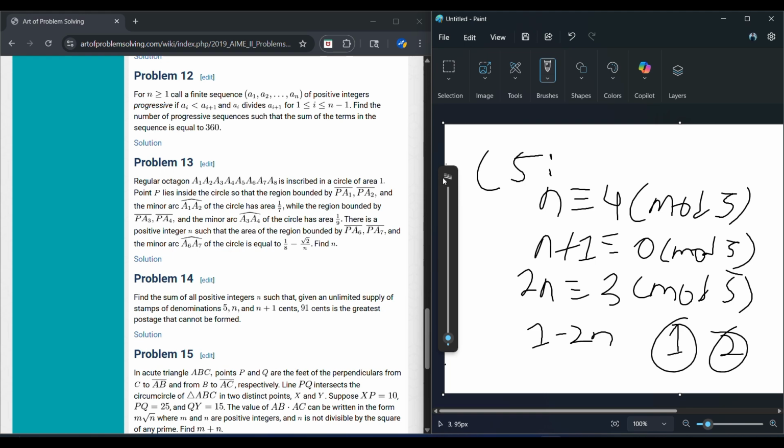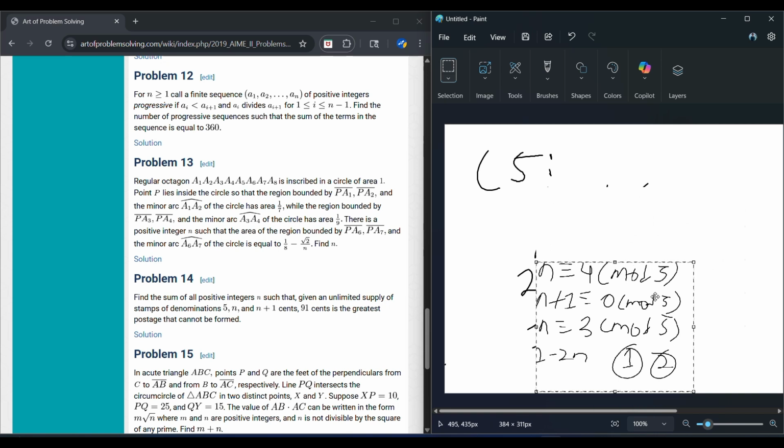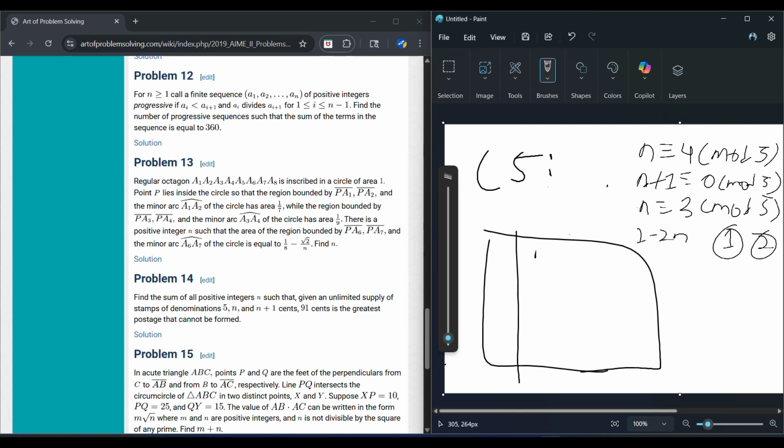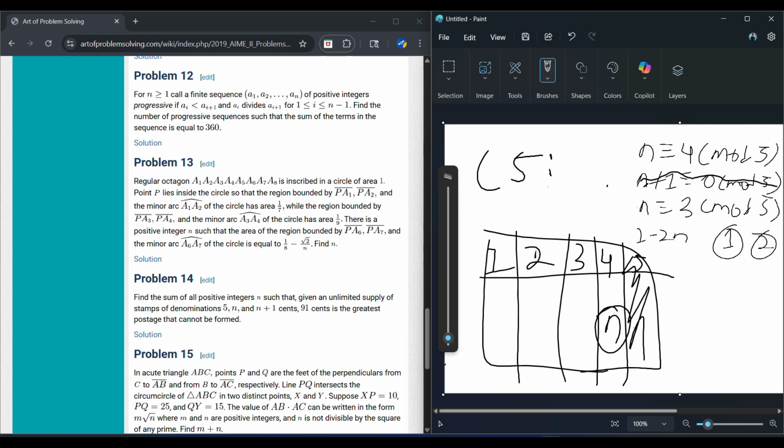So we can bring back the residue table to visualize this a bit better. 1, 2, 3, 4, 5. n is the smallest formable number congruent to 4 mod 5. All multiples of 5 are formable, so this is basically insignificant. 2n is congruent to 3. Okay, yeah, so we're left with 1 and 2.